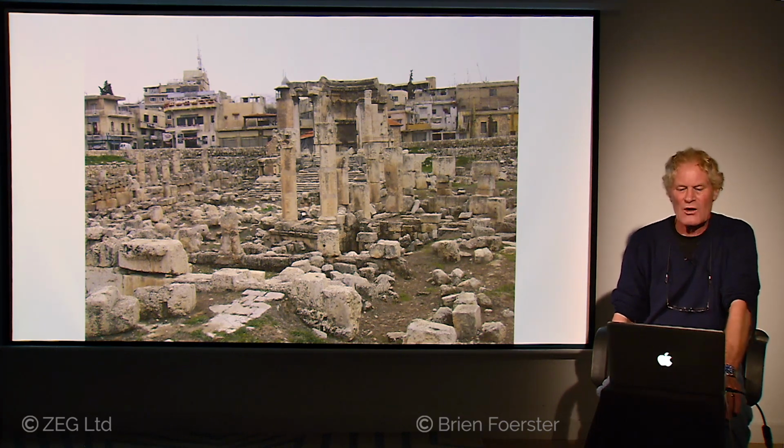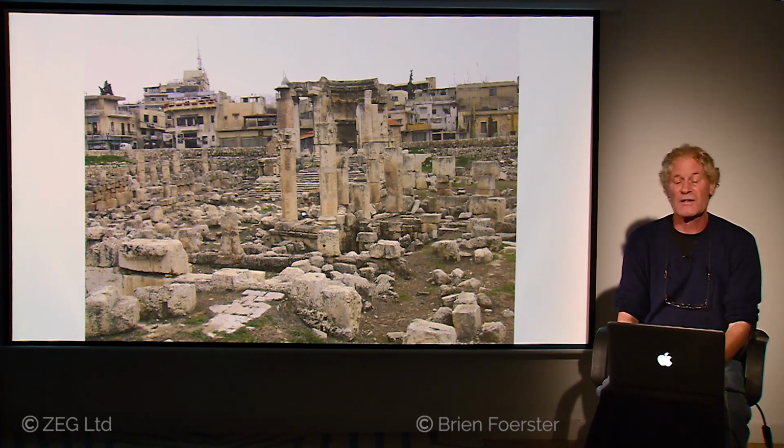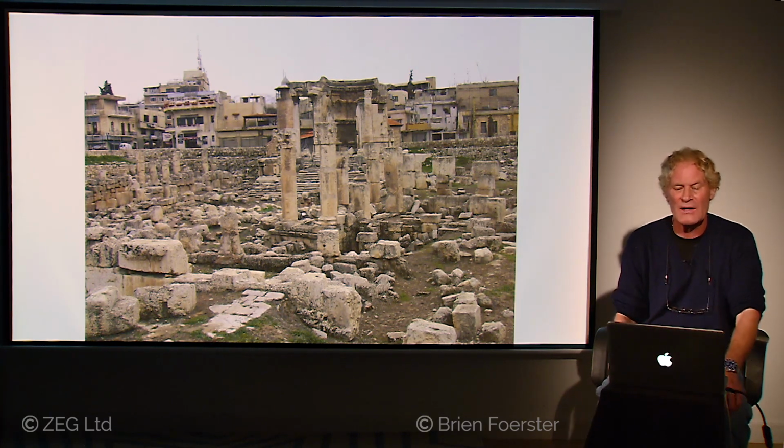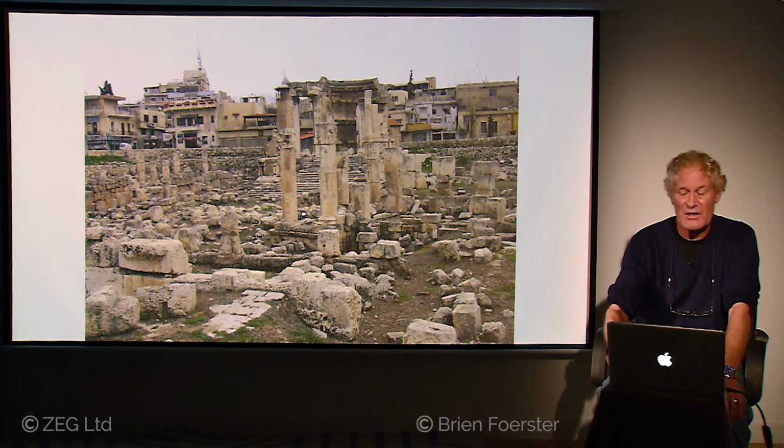So here you see incredible destruction. This is Roman work that was destroyed by invading peoples over the course of history. Like many locations in Europe and Asia, you've had wave after wave of destructive forces coming in. And that's the sad thing about these beautiful ancient places, is that we see more destruction than we see the construction.